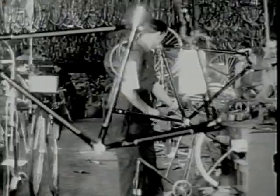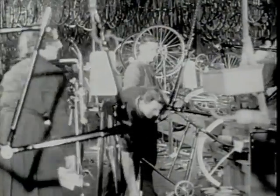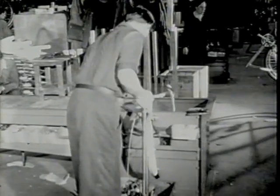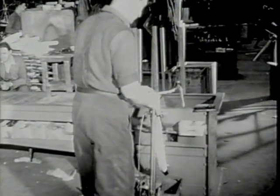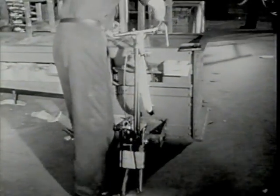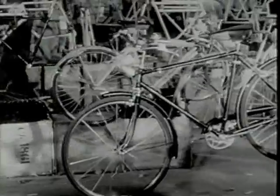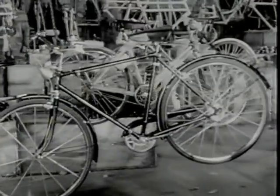What appeared as a merely dull outline of a frame a short while previously is now quickly transformed by mudguards, brakes, pedals, handlebars, etc. into a shining, new and attractive model, completely assembled and almost ready to go places. Still to come is a close examination by numerous inspectors and a careful clean and polish.